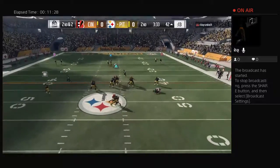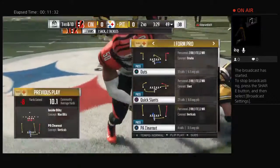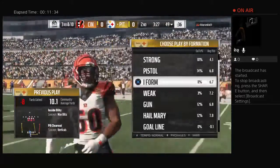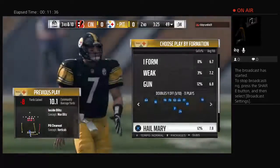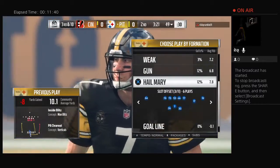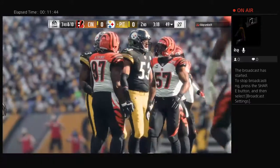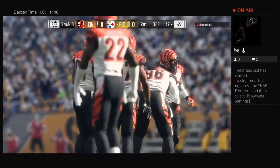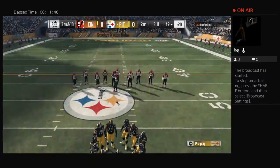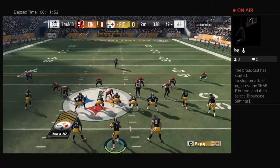Second down, here's Roethlisberger. And no escaping this time as he'll go down. They got him for a sack. Jordan Evans coming hard on the blitz. He dumps him for a loss of 8. So the sack, and now a 3rd and long situation for the Steelers and Ben Roethlisberger.